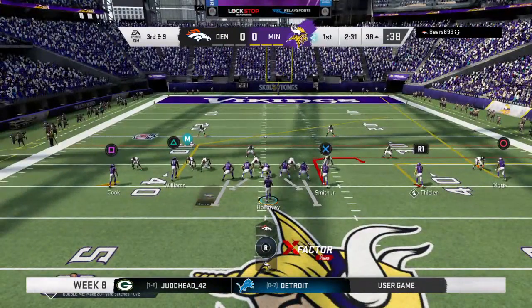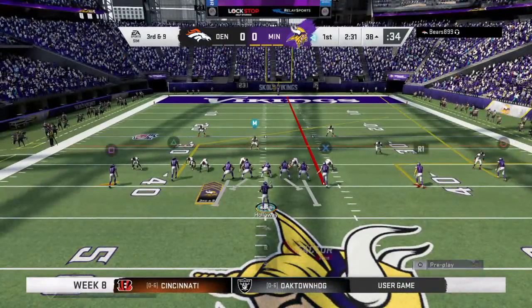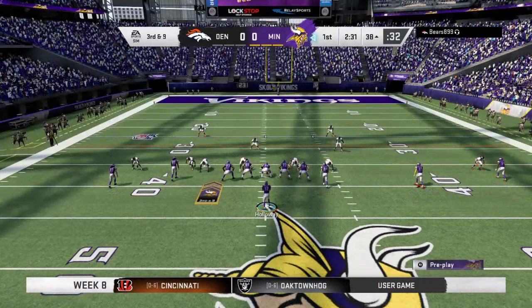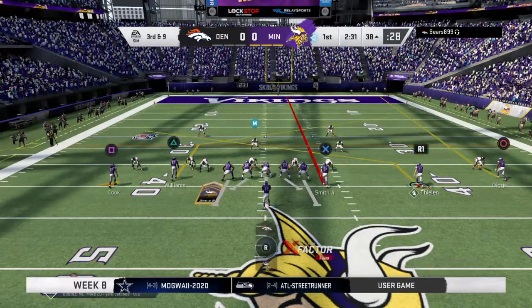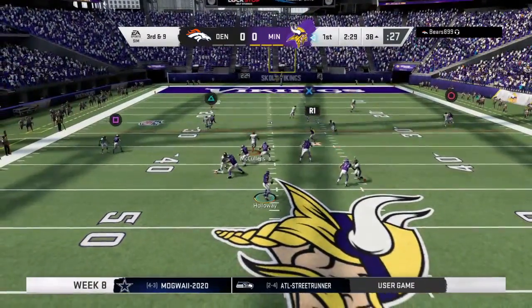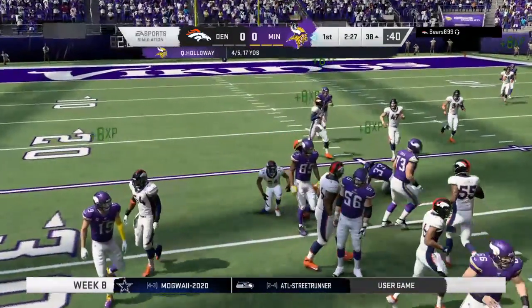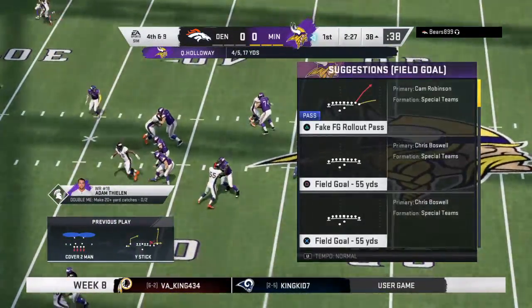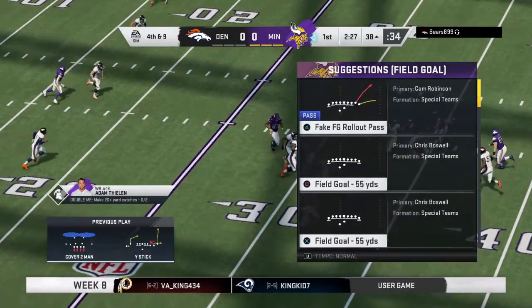Play number 9 now on this pretty long opening drive, but this is third down. Check Mike 47. Check Mike 47. I got you, boy. I got you, boy. 47's a Mike. From the gun, Holloway. And he will not be able to hang on through the contact. It's incomplete. The coverage strong, and now it's fourth down.